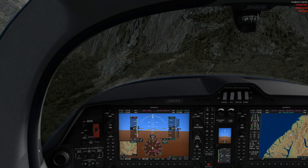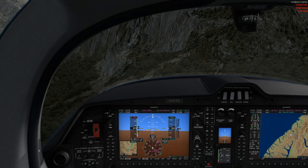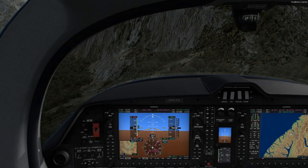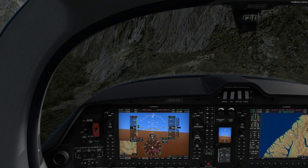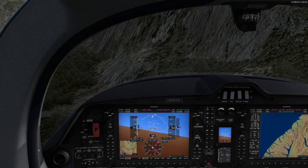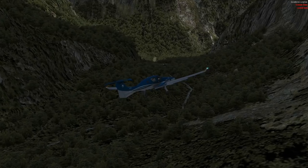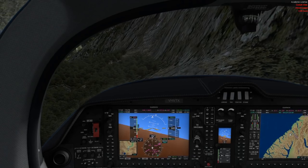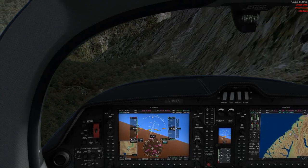This video shows a very late beta version. Regarding the G1000, you will get in the release what you see here. The already excellent sound of the diesel engines will be even somewhat improved in the release version.